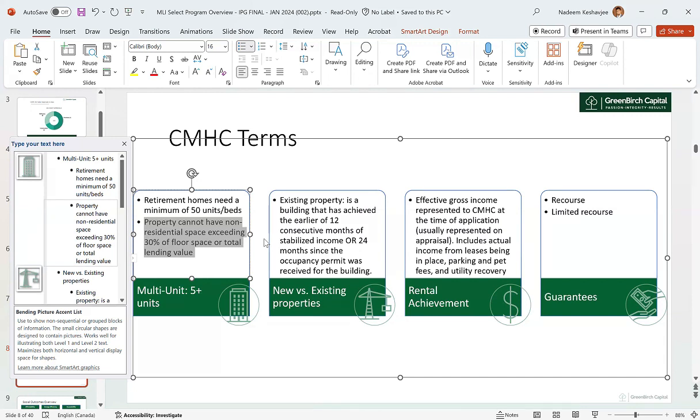The key thing for CMHC is that you can't have more than 30% of the total square footage being non-residential. So it can be retail or office or industrial, but you can't have more than 30% of the square footage. There is a distinction.